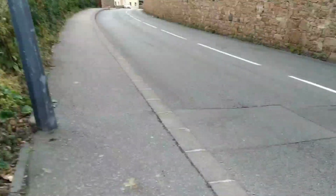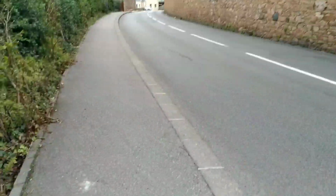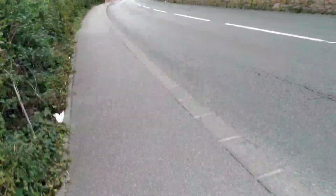So yeah, this is our first adventure in Jersey. We'll obviously be vlogging at the amazing adventure park. You'll see later in the video, but yeah, let's see if there's a way to get to the castle. I'm out of breath already. We found a footpath.